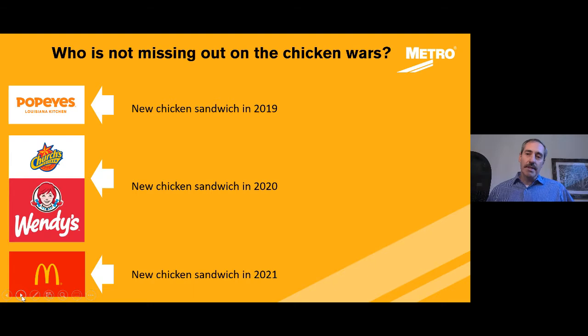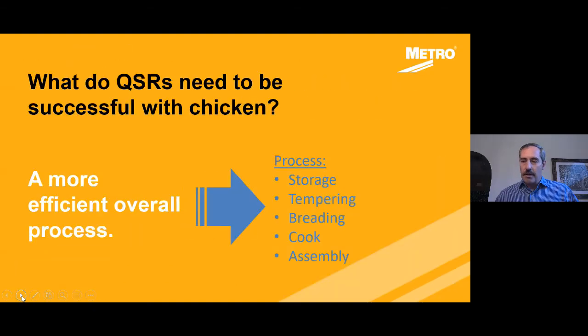So who's not missing out on the chicken wars? As you can see here, almost everyone is coming out with a chicken sandwich if they haven't already. You even see McDonald's is going to add one next year. QSR sales for the breaded chicken sandwich hit $2.5 billion last year.